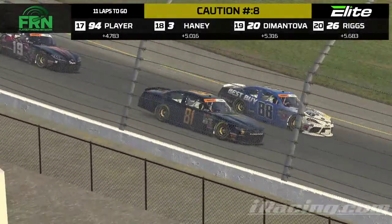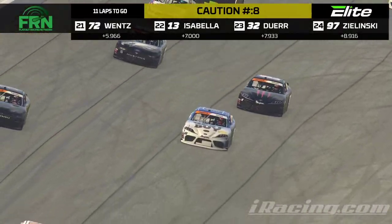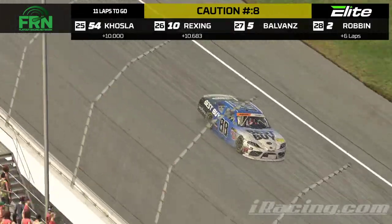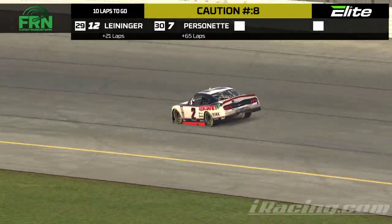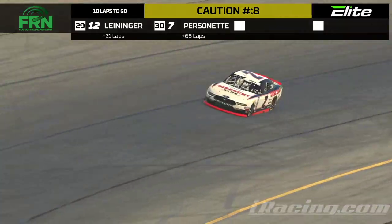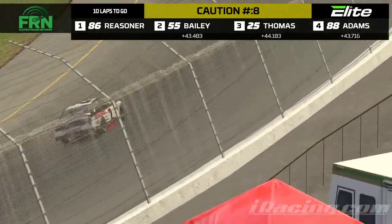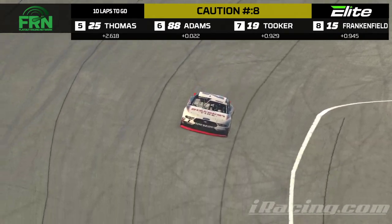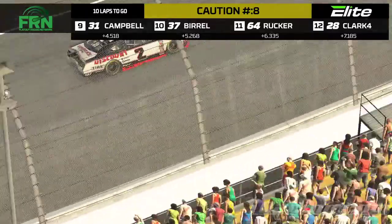We got a caution here in the back of the pack. Caution's out, with 11 laps to go, so we will get a restart under 10 laps remaining. It was the 2 car of Josh Robin here. Lost it off of 2, just all by himself. Robin's been having a really tough day. He's currently, I believe, scored 5 laps off of the lead lap. And looks like he is going to be bringing out this late yellow flag.